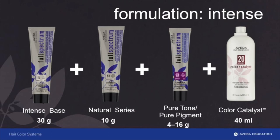Once you have 40 grams of your base, you will then add 4 to 16 grams of pure tone. Because we want really intense, vibrant results, we're going to be using double the amount of pure tone for our formulas. We also have another rhyme to help you remember how much to use for intense formulas, and that rhyme is 4, 8, 12, 16.